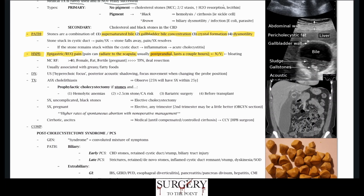Now, what we like to memorize for tests and so forth, and this isn't always true in real life, but you consider female, fat, fertile, over 40. You should also consider this diagnosis for patients that are on TPN and also with an ileal resection because of the enterohepatic circulation and decreased absorption of bile salts.